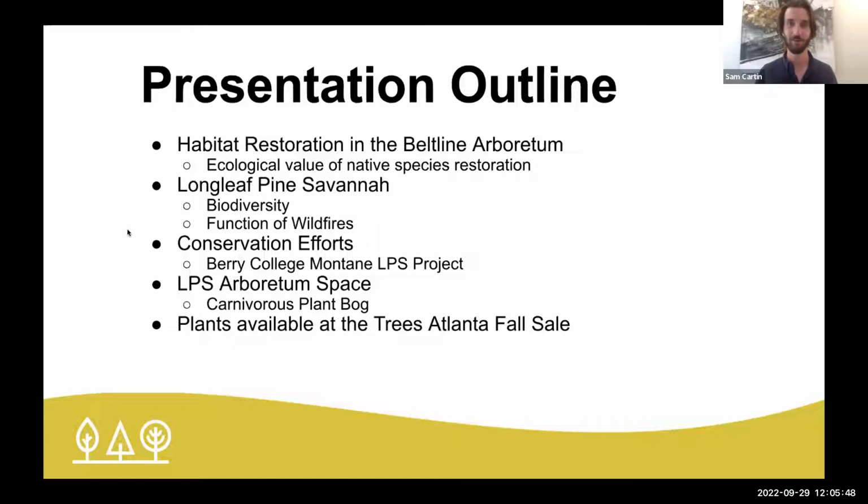Really cool space. And then of course, it wouldn't be a Trees Atlanta presentation without a shameless plug for our Trees Atlanta fall sale, our tree sale. I'm going to talk about the plants that you can find at that tree sale that are actually in the Arboretum space and the shrub beds surrounding the Longleaf Pines, and the Longleaf Pine itself. All right, so without further ado, I'm going to get going.